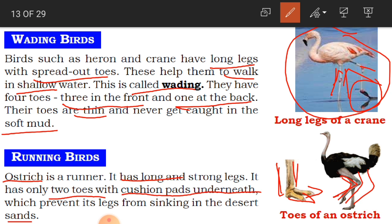Okay, so how does this cushion pad help it? It prevents its legs from sinking in the desert sand. So when it runs in the desert area in the sand, its toes or legs are not going to sink in the sand. So it becomes very easy for it to run very fast even in the sand. Can we run very fast in the sand, children? We human beings cannot run. Even in muddy water and sandy areas, we cannot run very fast.